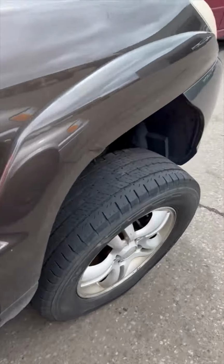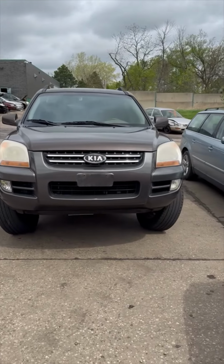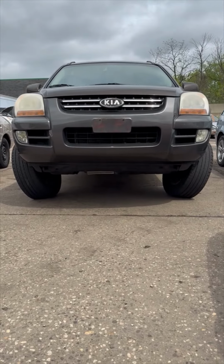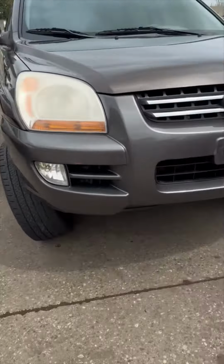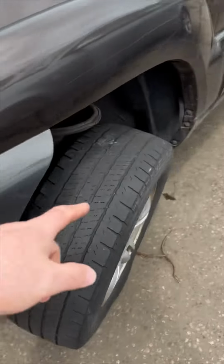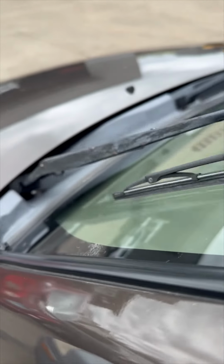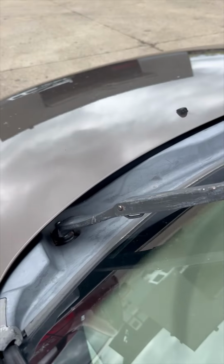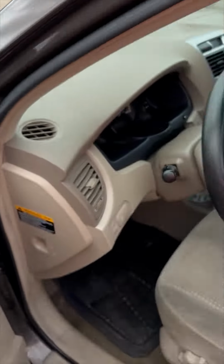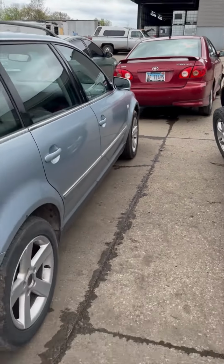Up next, everybody's favorite, a Kia. And this Kia, I don't know what the problem is. It looks like it's playing a game of leapfrog or something. Look at the wheels on this thing. Anyways, this Kia showed up. Besides this wheel problem or whatever the heck's going on here, it also has a bad timing chain or a bad timing belt. Doesn't start. Blown engine.